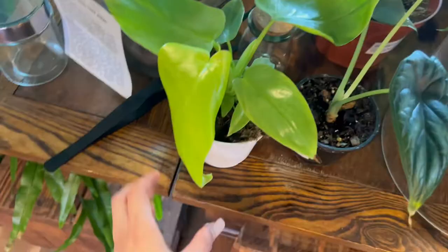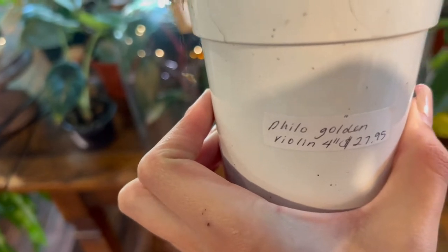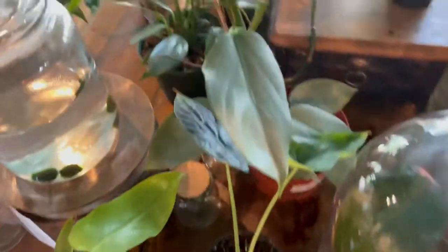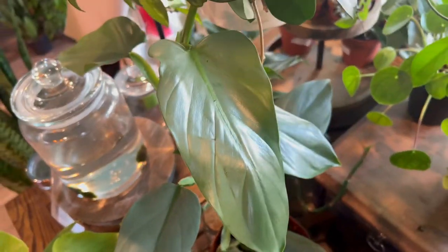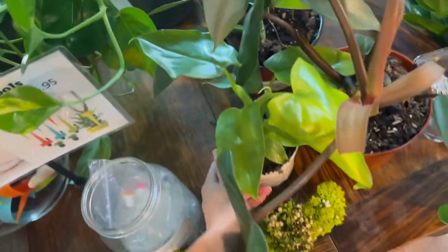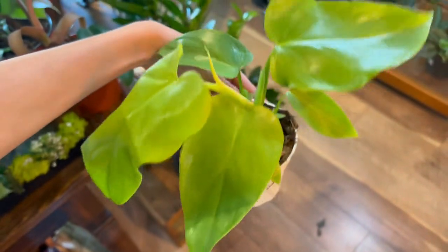Super pretty. We got two of these golden violin philodendrons. I've never seen them or heard of them before. They almost look like the silver sword, which we have one right here actually, except more neon. Here's the other one. The new leaf is really yellow and bright. I don't know, I like them.